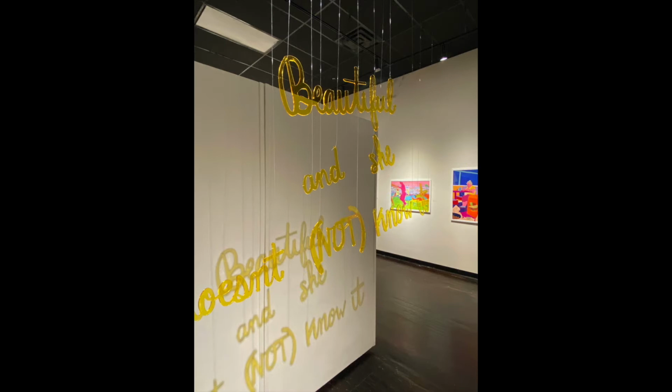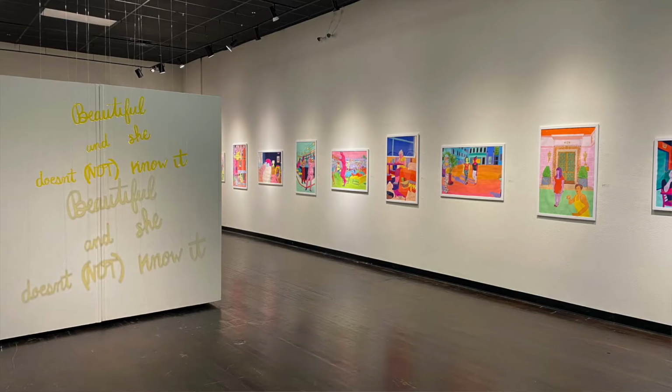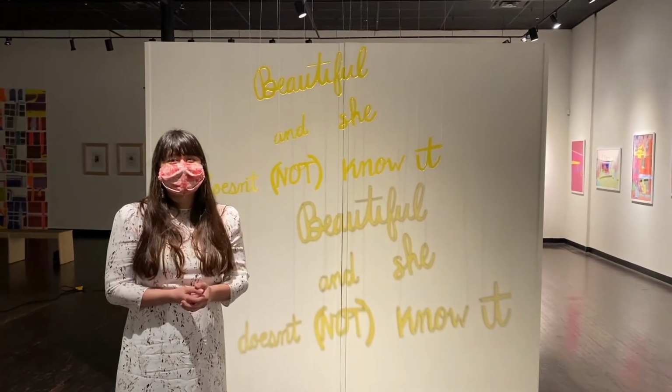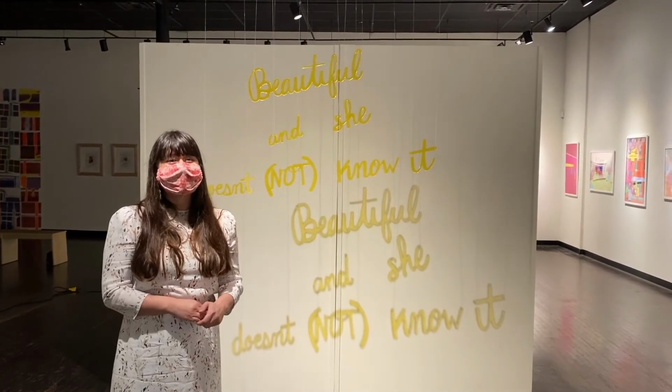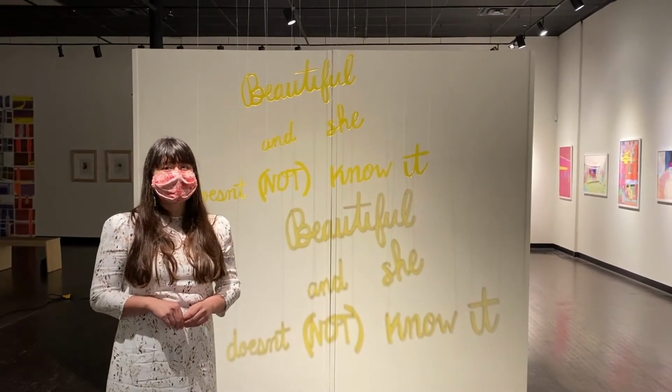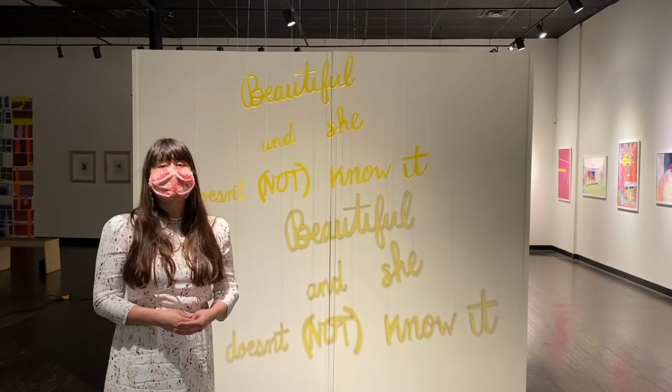The reader can read it however they want, but I think it gives some power back to women, and this idea like, oh, I can know that I'm beautiful and still be a good person and not be egotistical or any of those things. I don't need to disparage or devalue myself in order to fit into the role that so many people want me to be.